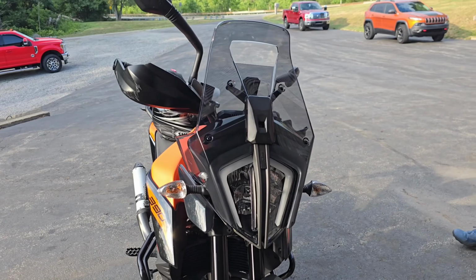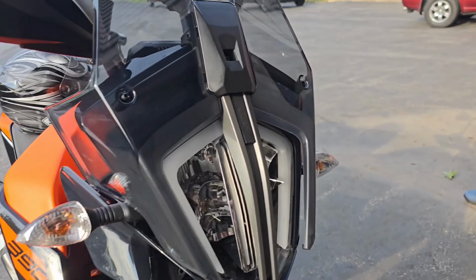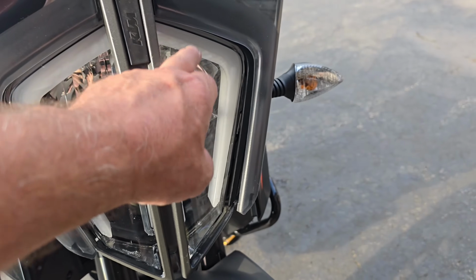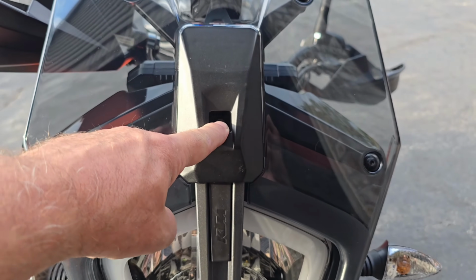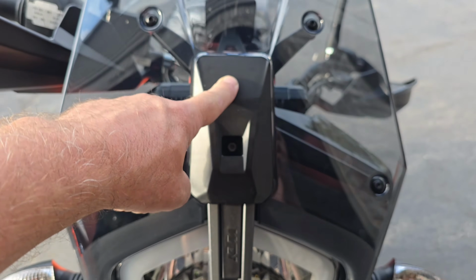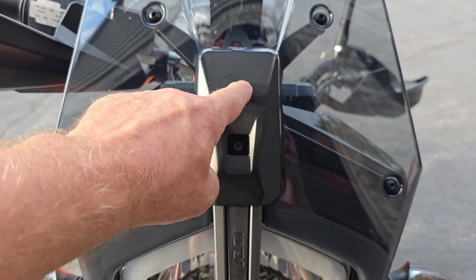Pause. So again, here we are on the KTM 390. It does not obstruct your running light, driving light. It does not obstruct your headlight in any way whatsoever. Now, again, you have a low position where he's bolted here, and he has a high position up here. The problem with this is you don't get the option of a low and a high.